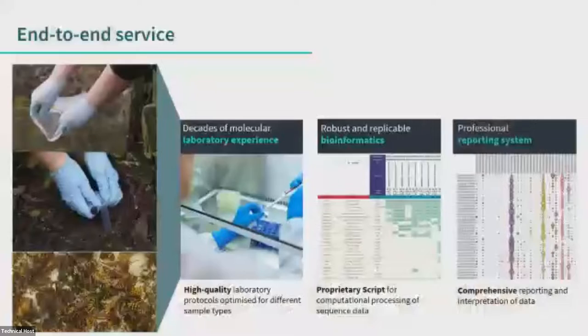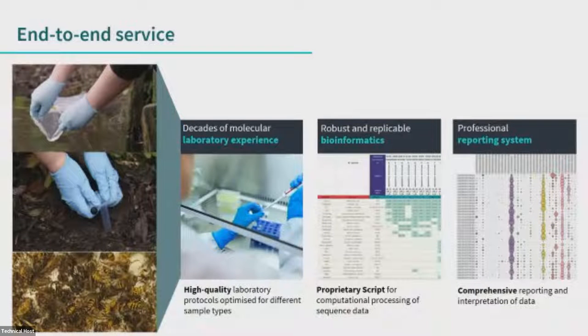We provide an end-to-end service for our clients, from advice on sampling design right at the start to instructions on how to use our simple, easy-to-use kits, logistical support, getting you the samples and getting the samples back to our lab again. We have a full lab workflow in a specialist facility in Guildford in the United Kingdom. We provide data processing, statistical analysis, and reporting.